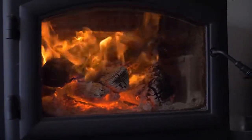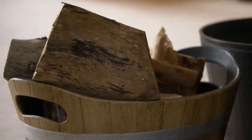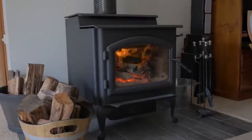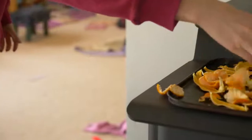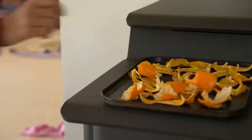Moving to the Quadrafire, we've been able to get away with a lot less firewood. We've been able to get a longer burn time overnight as well, and having the cooktop's been a wonderful convenience also. We dry a lot of fruit on it. We dry our orange peels, which we use as firelighters, and all our eggshells, which we crush up and use on the garden.